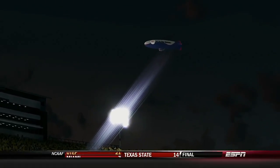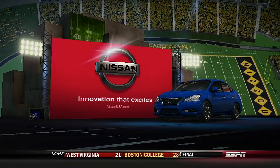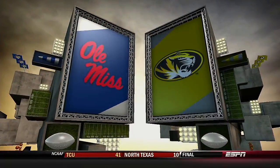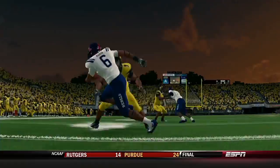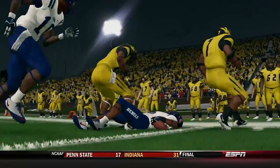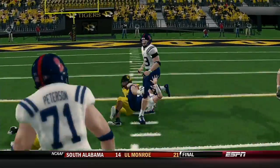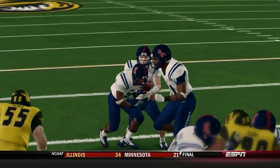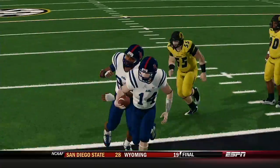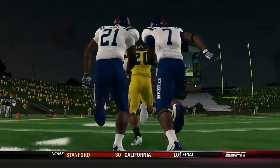Glad to have you with us in the studio for the EA Sports NCAA Football 14 Halftime Show presented by Nissan. Innovation that excites. Reese Davis and David Pollack here completely locked in on that first half. One thing has been apparent in this first half that we just saw. Both defensive coordinators a step ahead of their counterparts on offense. They've had the answer for every formation, every shift, every movement, every motion that they tried to come up with.